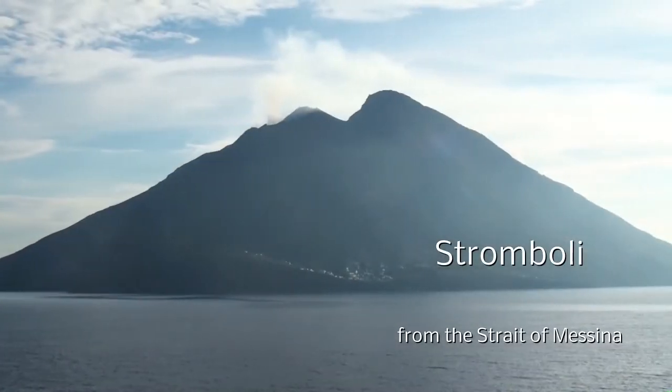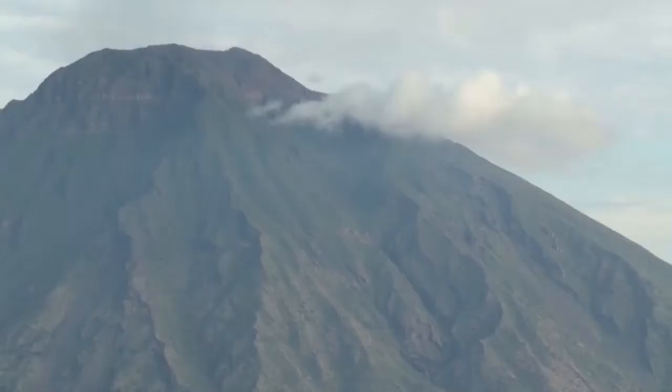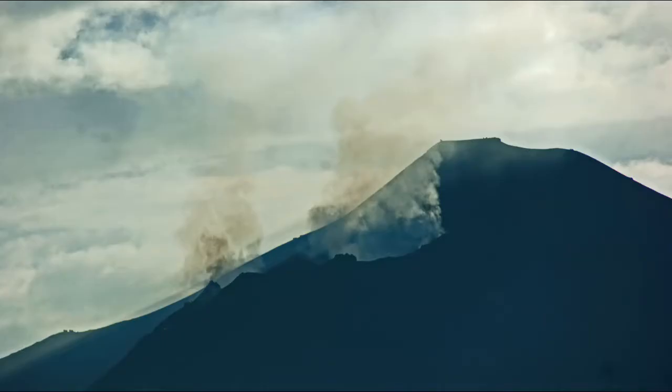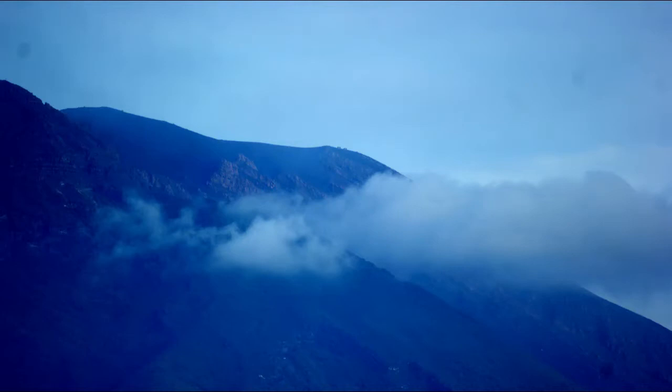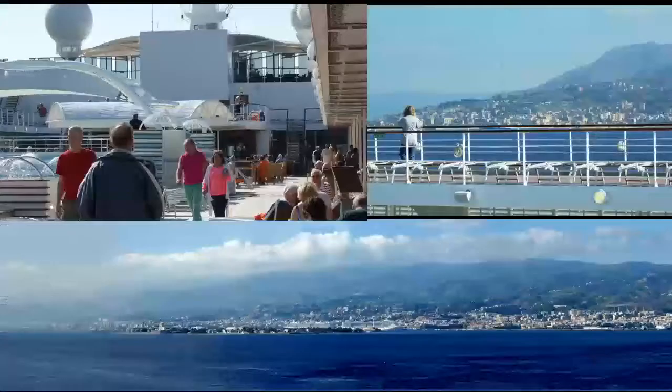The following morning we sailed through the Straits of Messina and had the opportunity once again to see Stromboli, but from a different angle. We spent the day at sea before arriving at Catacolon the following morning.